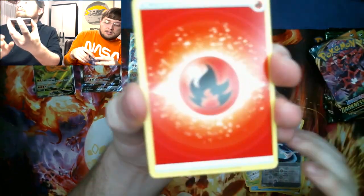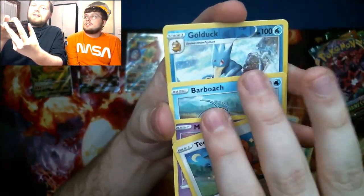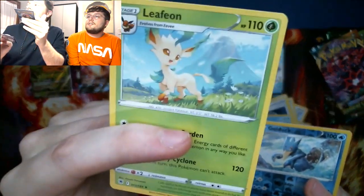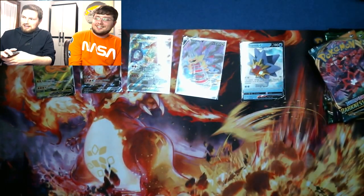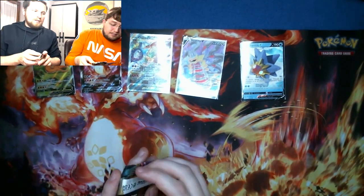Yes. Okay. Fire Energy. And we're just gonna go through all the fluff to make it to the reverse holo Golduck. And then a non-holo Leafeon. Man, that had to be the worst one of the Eeveelutions. Yeah, worst Eeveelution by far. What do we got here? Goodness gracious. Darkness Ablaze. Let's open up.